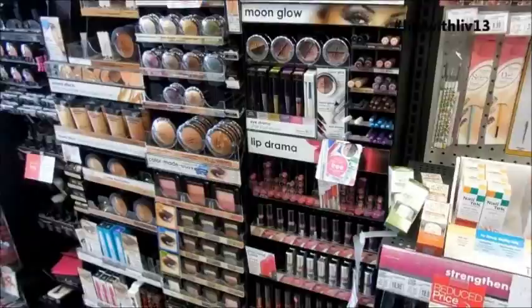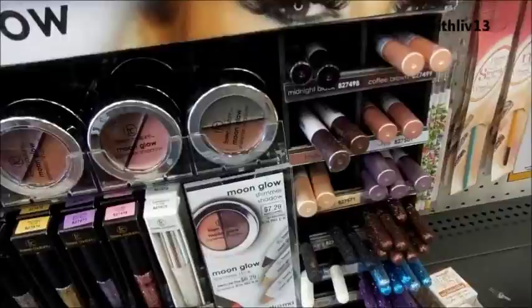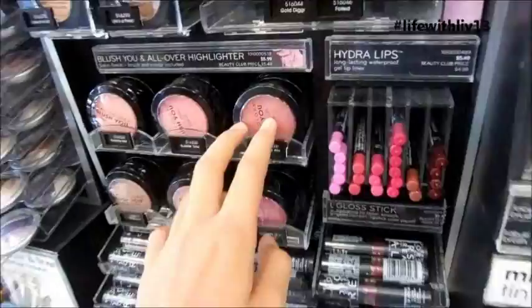Haven't been to a Sally's in forever, y'all. It's been a long, long time. So, let's see. It's a good deal. I've never actually tried makeup from here, but they have really interesting makeup. These are pretty.